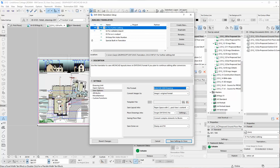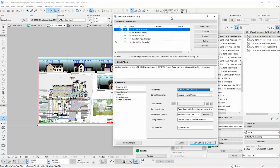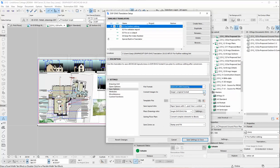Convert images: have we got any images in there? Yeah, we've got an image there. It will be kept in its original format, or we can change it to different formats to suit the receiver. And this is the important thing with this: we can create a template that suits the person who's taking the AutoCAD DWG file, and what those views will be.